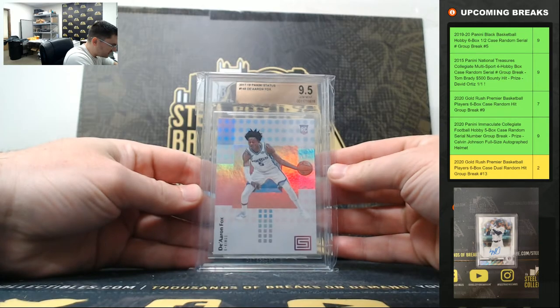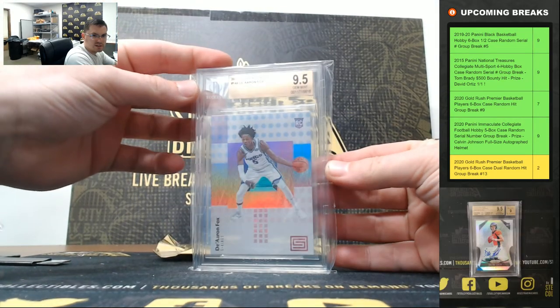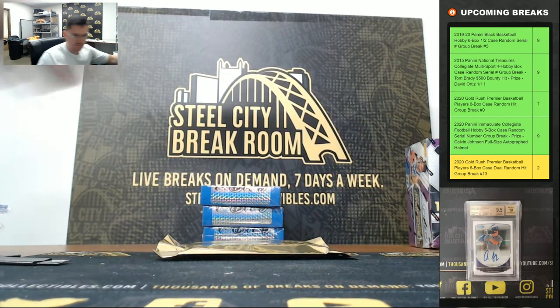De'Aaron Fox, 17-18 Panini Status, 9.5 Gem Mint rookie. So De'Aaron Fox.